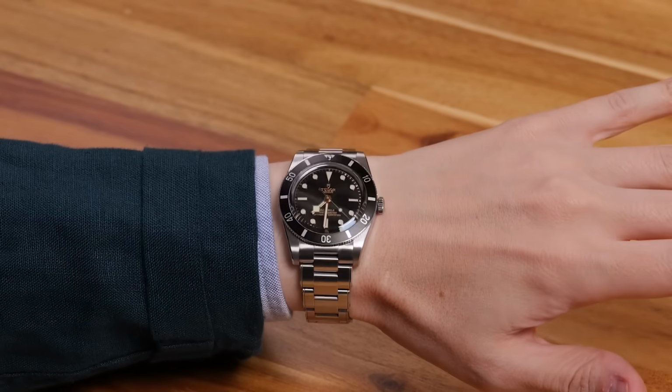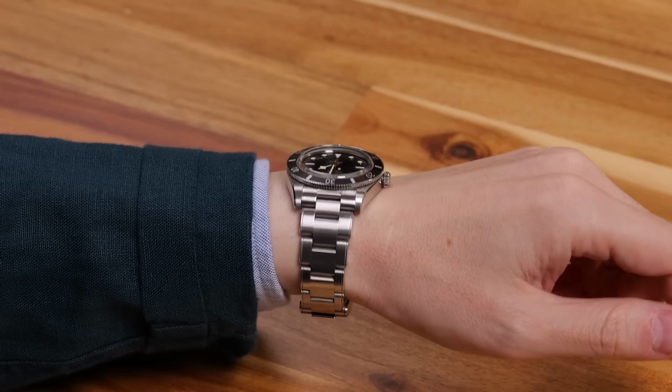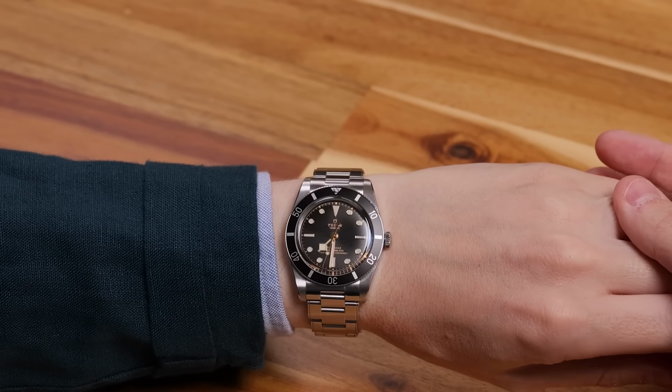But perhaps the best thing about it is really the size. It's 37 millimeters. It's under 12 millimeters thick. It's just such an easy watch to wear. So what are they going to do with it next? People always want a dark blue model, or maybe a monochrome model, or a white dial. Instead, they dropped this. And I never would have thought that this would be the Tudor watch that I would be talking about today.